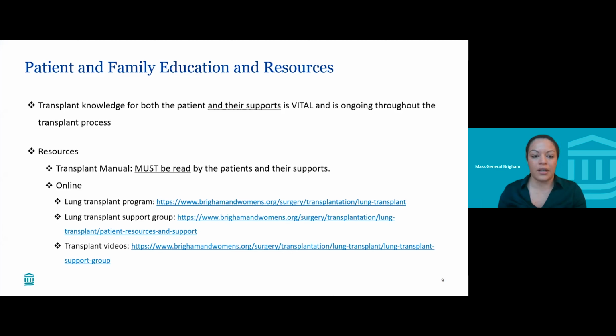Post-operative period. Please make sure that you are reading your transplant manual and that your supports are reading the transplant manual. Your supports are there to help you throughout this journey, both pre-transplant and post-transplant. It is important for your supports to know when you may need help or assistance, when to communicate with the team, and what needs you may have post-operative so that they can support you when you are unable to do things independently on your own.